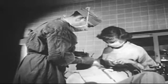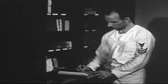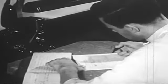For the dental technician is more than just a helper. He is a specialist with responsibilities bearing upon many phases of the dental division's activities.